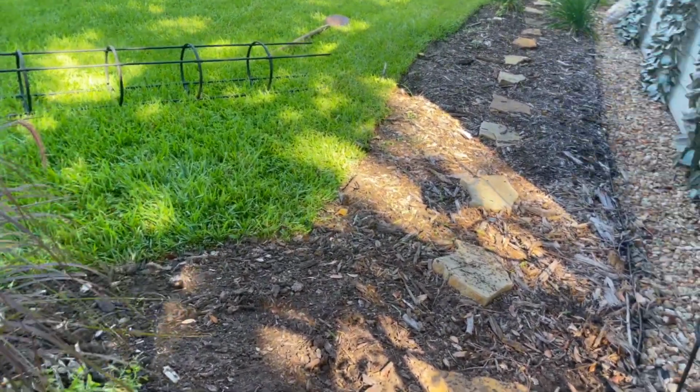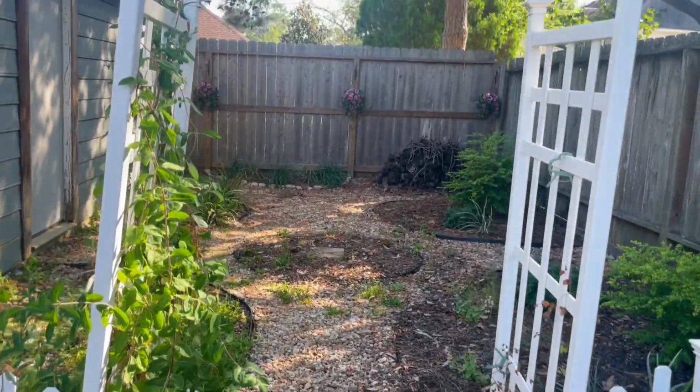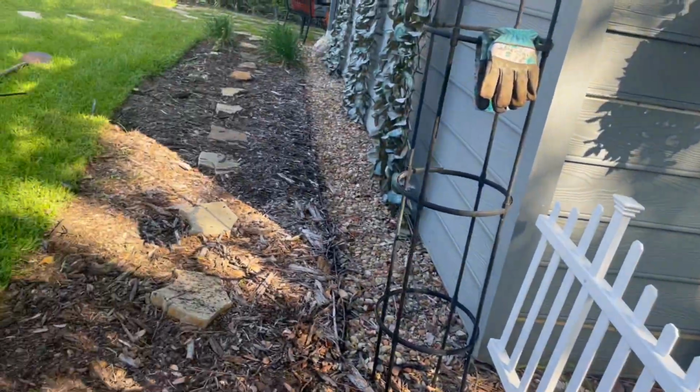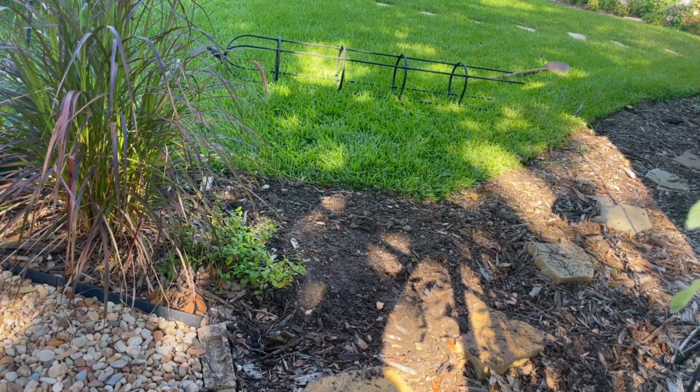Okay, for perspective, I am standing in front of the arbor for the courtyard. So let's turn. And so this is it.